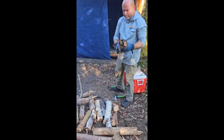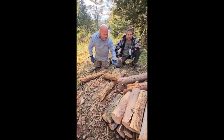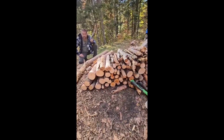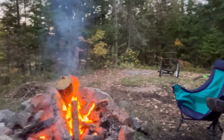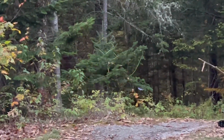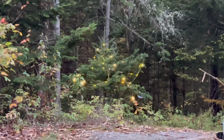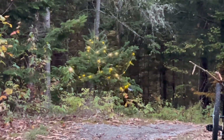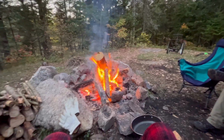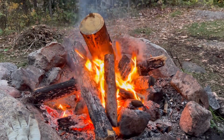Nice. Oh, look at this. The elusive Adirondack Christmas tree. Look at that, how it's flashing lights. How delightful. Prosciutto. Looks like Christmas. A beautiful fire going. Look at this fire. Isn't that beautiful? That's a gorgeous fire.